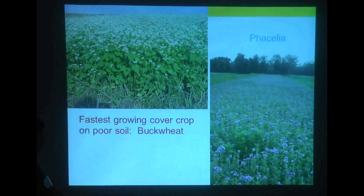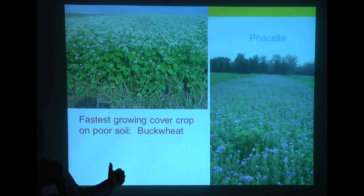Look at some of these slides. Of the cover crops, buckwheat is the fastest growing cover crop. It takes 30 days to reach full growth. In 45 days you can harvest, but we don't want to harvest. We want buckwheat to grow 30 days. If you don't find anything, grow buckwheat and rye. And for bad soil, buckwheat is the best cover crop to start with.